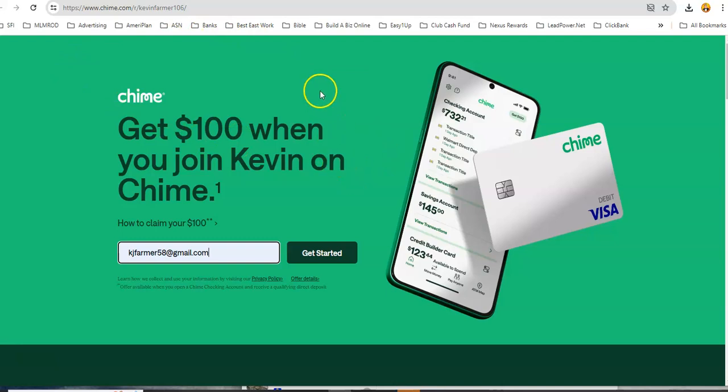Now, if you want to go ahead and change that, I would wait 2 months, more than 60 days, for that transfer to come in on your Chime account. And if you want to go ahead and transfer it back to whatever you had before, that's totally your call. So that's all you need to do, and you get $100.